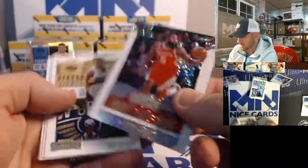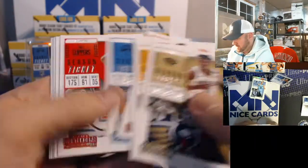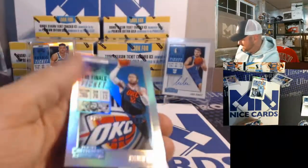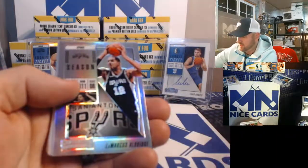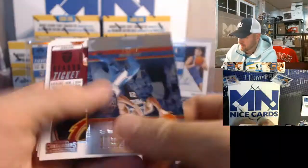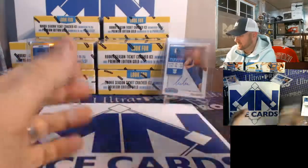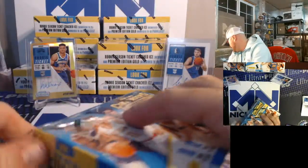Here's a front row seat, Harden for the Rockets. No, it wasn't numbered, it's base. Here's a finals ticket, numbered to 99, Steven Adams for the Thunder. Here's a LaMarcus Aldridge prism. Embiid, most valuable player insert. And some more base. All right, so two good cards out of two boxes. Let's go.